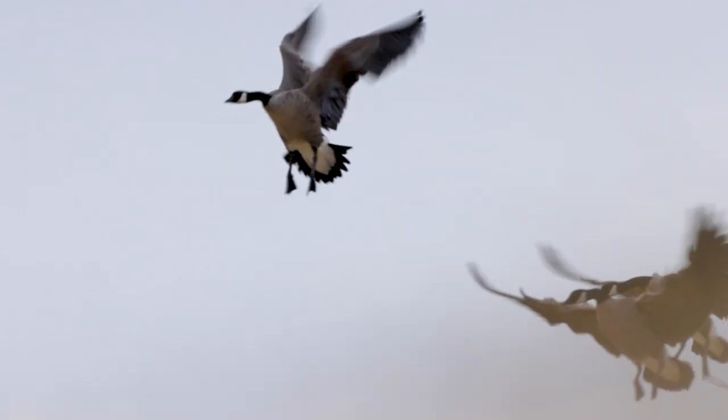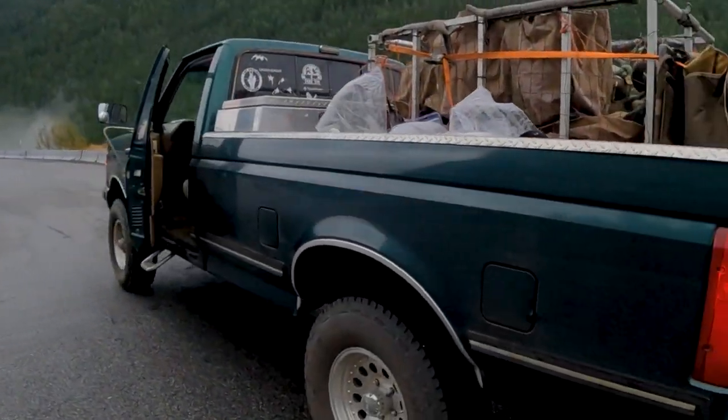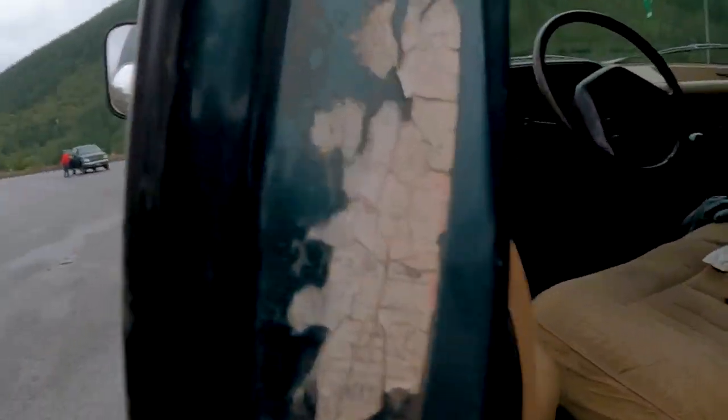So I'm going to load up the cart and I'm going to load up the decoys and I'm going to meet everybody down there in Oregon. And we're going to go hunt one of my favorite places. So load up the old green truck and get rolling.